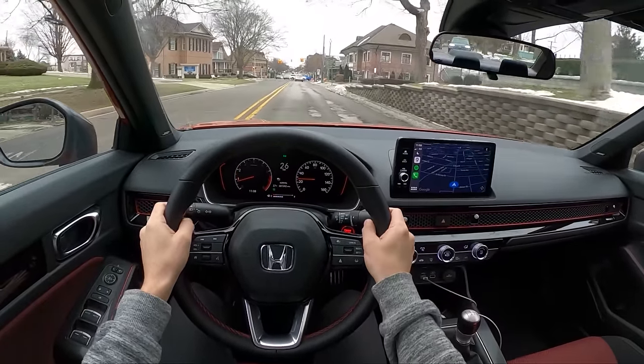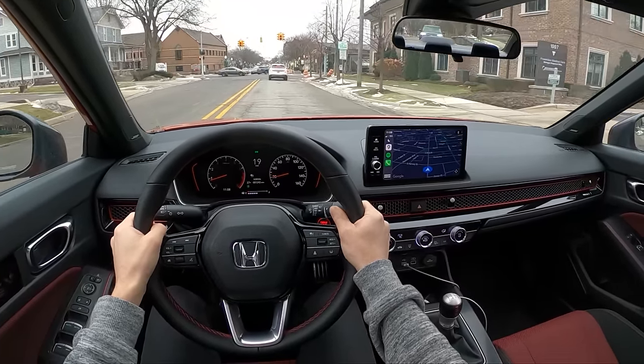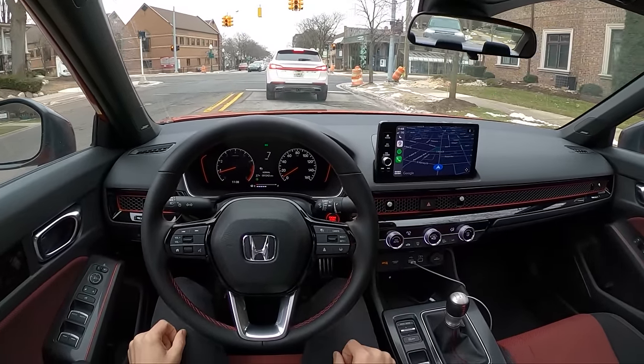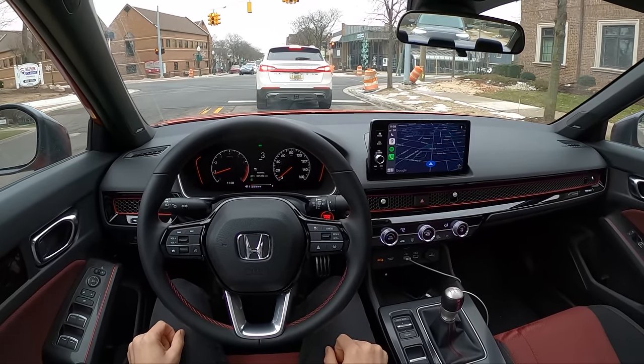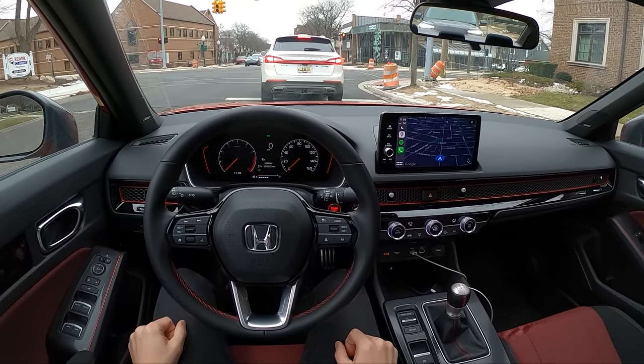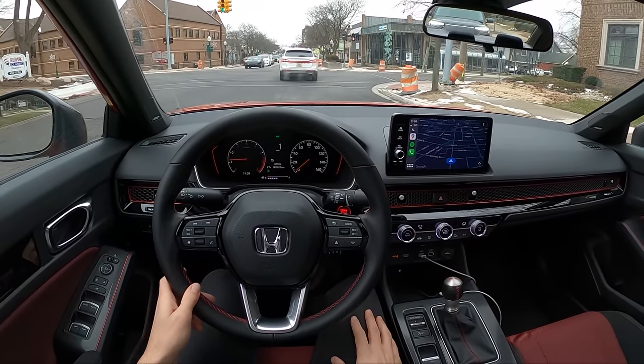I feel like there isn't as much wind noise in this Si as I remember from the Civic hatch and sedans. Just a lot of tire noise, and that can be fixed with a different tire, a different compound, maybe a slightly smaller wheel. There's stop-start engaging there. In normal mode, the engine is super quiet.